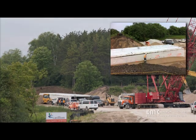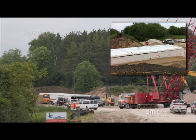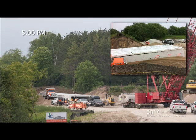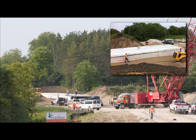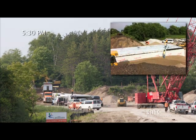As you can see, it's quite an operation. We have a sprinkler truck dousing the gravel with water so that we can achieve its optimum moisture content, so that we can get its optimum compaction.